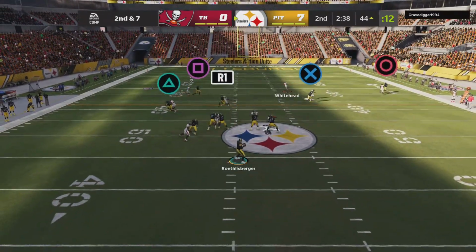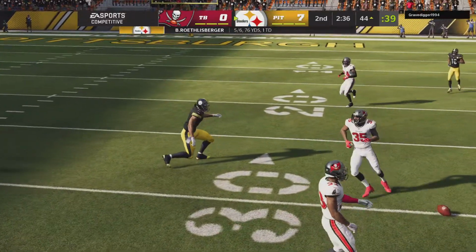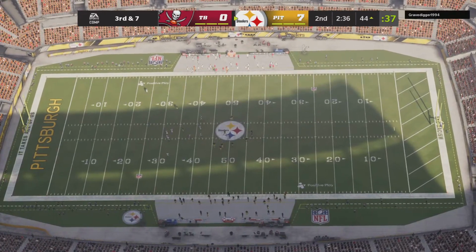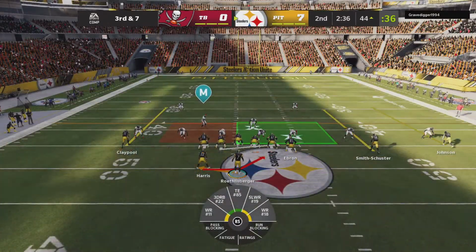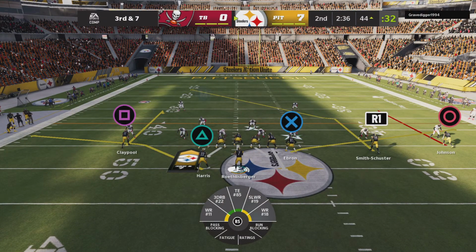Roethlisberger. Incomplete. Chase Claypool, the intended target. And now it's third down. Pretty nice coverage there, but a missed opportunity for an interception. Let's face it, a lot of these defenders, they've got it all. Speed, athleticism, hands, a little bit questionable. And the line to gain here is the 37 on third down.